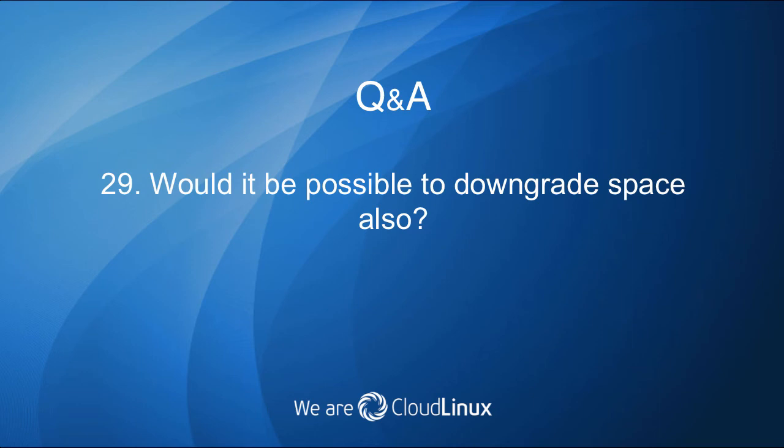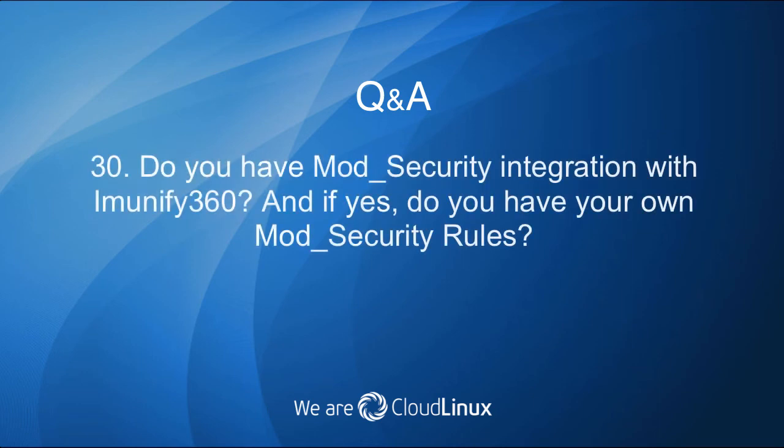Would it be possible to downgrade as well? Yes, it is possible. Do you have ModSecurity integration with Imunify360? And if yes, do you have your own ModSecurity rule sets? So yes, we do have ModSecurity integration. Yes, we do have our own rule set. We also use some of the Comodo rule set. We're relying less and less on the Comodo rule set, but we are using it a little bit differently than most people.